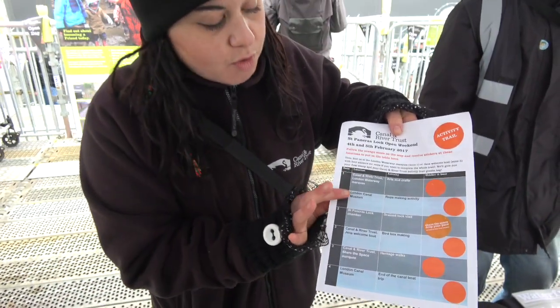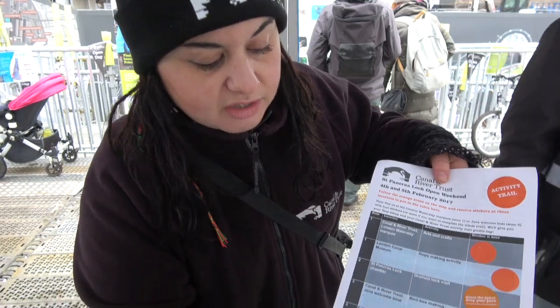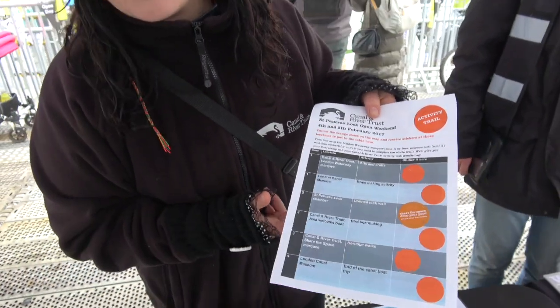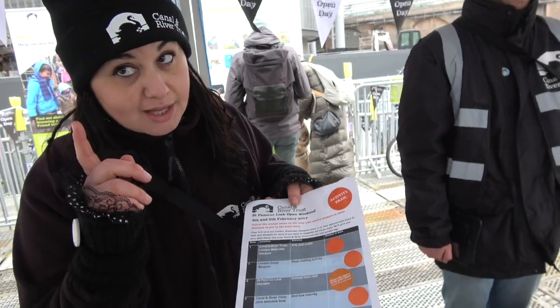We've got arts and crafts, rock making, bird box making with loads of glitter. And then you've got the heritage walks. And then obviously you've got the end of the day with the canal boat trip, which is the best way to end the day. Well, enjoy the rest of your day. I'm not gonna give you any more stickers unless you've done all of them. I'll come and check you, all right?